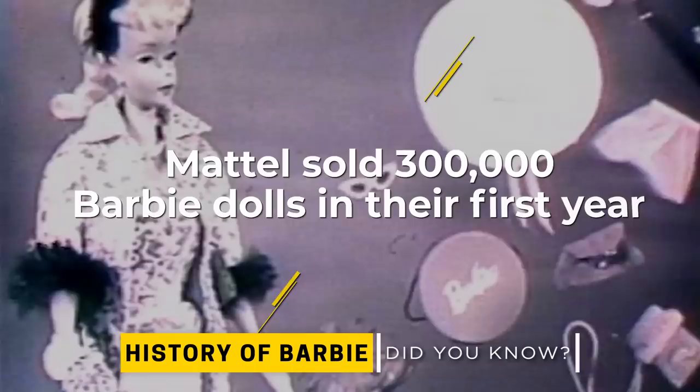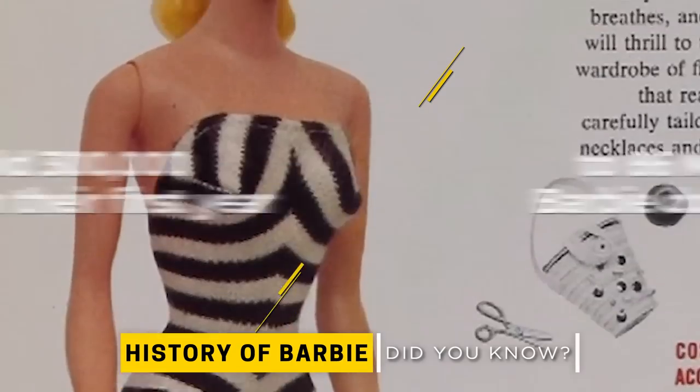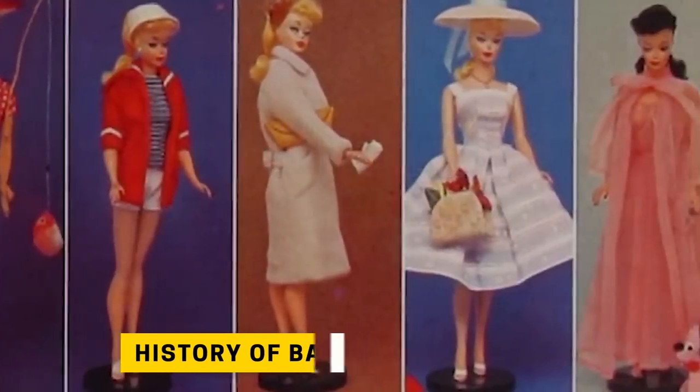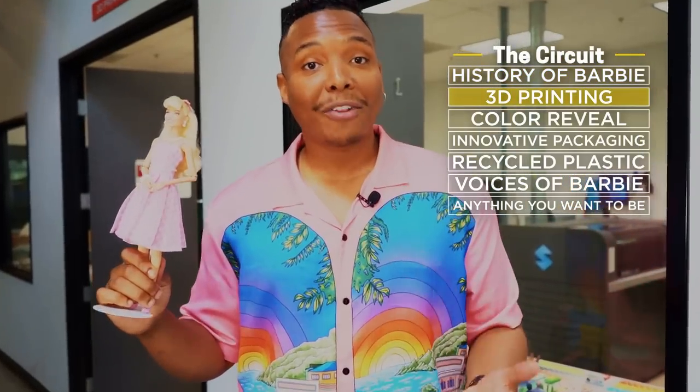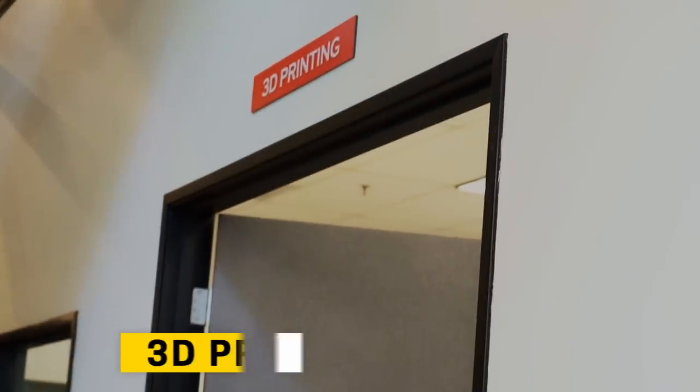Jack brought his skills and passion to Mattel, forever changing the course of history. Barbie, with her twist and turn waist and fashionable outfits, was born from an engineer's creative thinking. Today, engineers at Mattel are still revolutionizing the way that toys are born. Now they're using 3D printers.